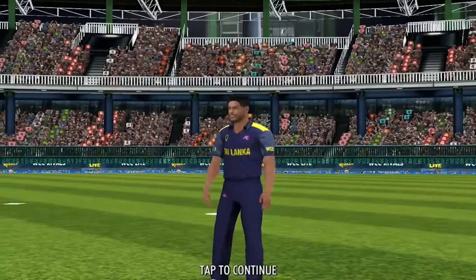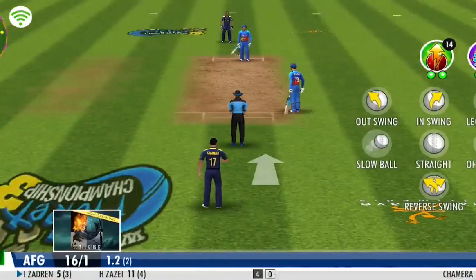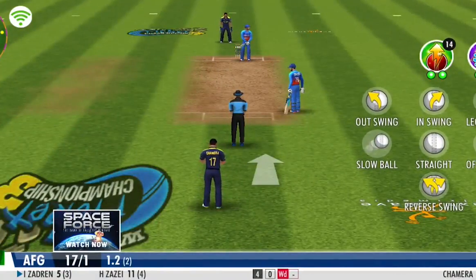Beaten! The striker is hesitant to make any big moves. No runs off that ball by the batsman.